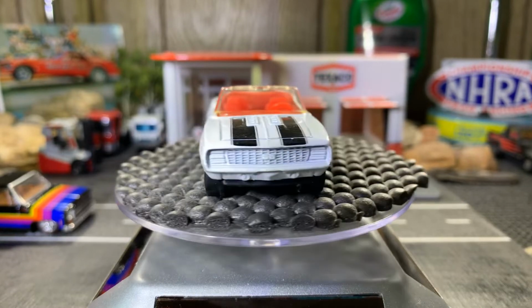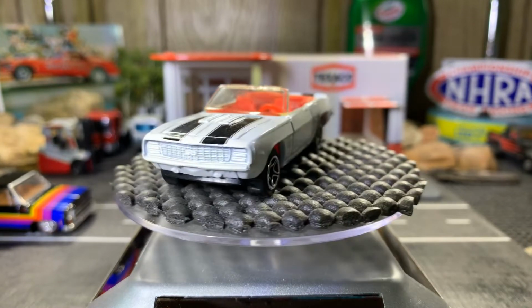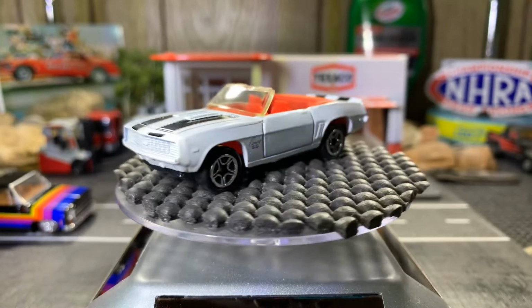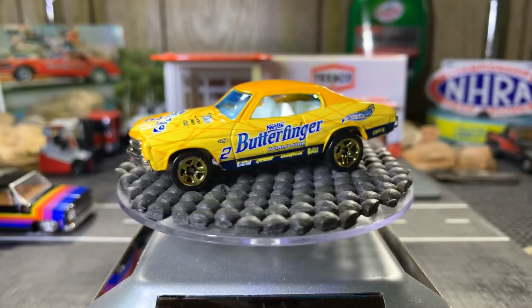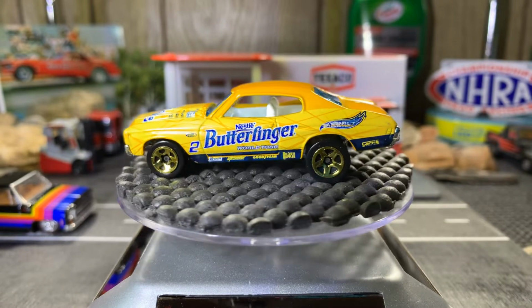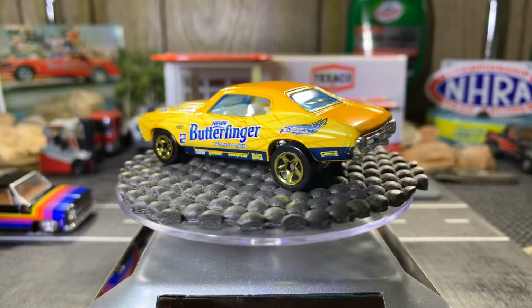All right, guys, open up next one, which I know I don't have. And it's a Butterfinger car, 1970 Chevelle 69. Wait, what was that? 70 Chevelle SS, yeah. That's it. Here we go, guys. Alright, guys. I think I have. Here we go, the Roadrunner. I'll do the Roadrunner next. 1970 Roadrunner. This one's really nice.